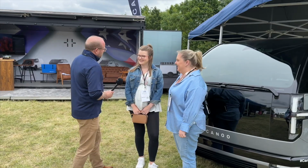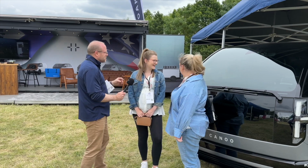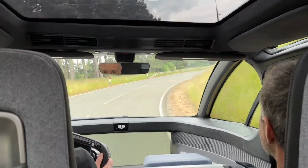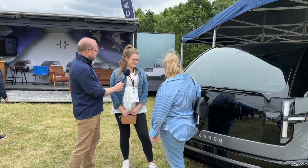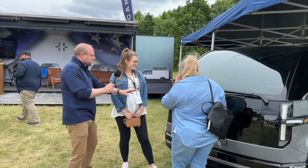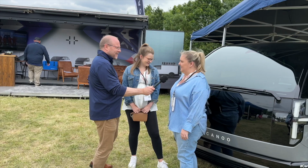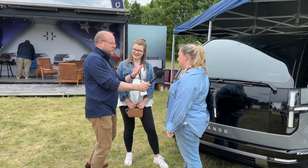So Amelia, you've just been driven in the Canoo. This one's the lifestyle vehicle, the LV. What was your experience? Really good, really smooth ride actually, considering, again, we were just saying typical panel vans are a bit rattly and a bit uncomfortable in the suspension. Very comfortable, very smooth. What did you think of the glass at the front? Well, you were sat in the front. Yeah, no, you quickly get used to it, and the visibility makes it so much better. I think the visibility is something that is striking most people. And what was your experience, Michelle?